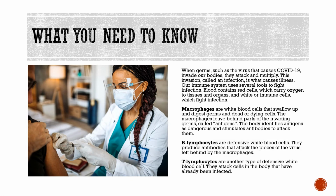How do COVID-19 vaccines work? Well, here's something that you need to know. When germs, such as the virus that causes COVID-19, invade our body, they attack and multiply. This invasion is called an infection, and this is what causes illness. Our immune system uses several tools to fight infection.